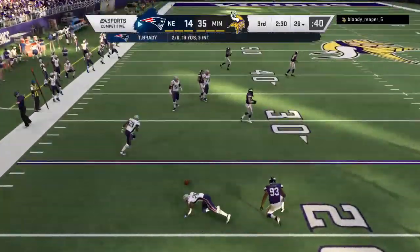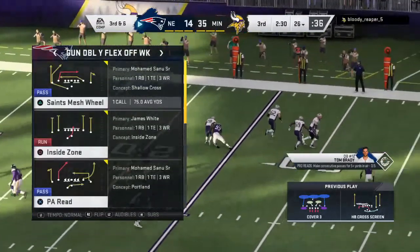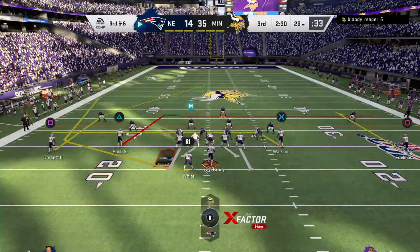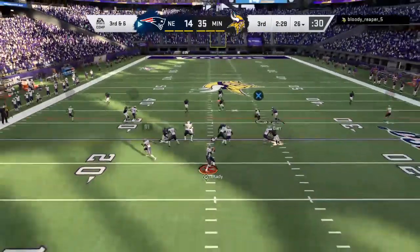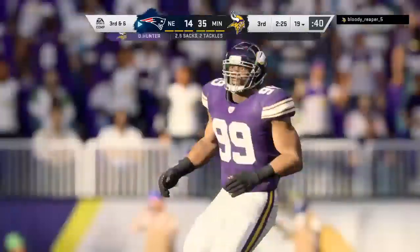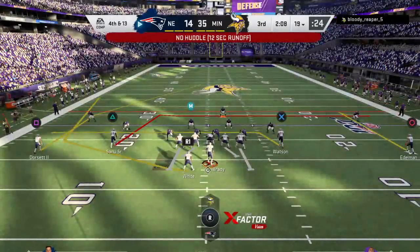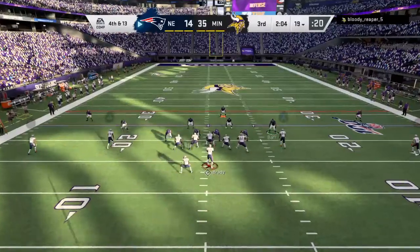And that's going to be incomplete. A lot of contact, no call, and it's 3rd down. This offense in desperate need of a conversion as they come up on 3rd down. Shotgun now for Brady. Oh, he can't get away, and Brady will go down. Brady not coming to the sideline. They're going to go for it here on 4th.